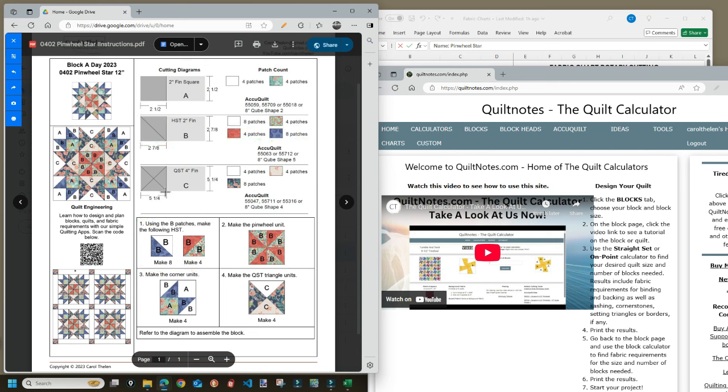Our third patch is a 4-inch finished quarter square triangle, same as the half square triangle, only this is cut in half twice on the diagonal. So if you cut it like this and like this, you'll have 4 patches.